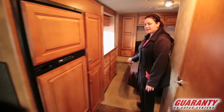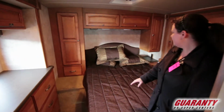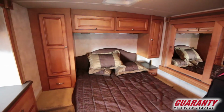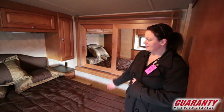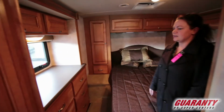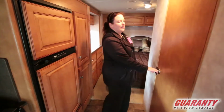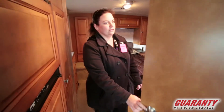You also have a nice walk-around queen-size bed. There's more counter space, lots of drawers, full wardrobe that has its own slide out here. Right? You have areas next to the bed. You can set all your gadgets there. RV fridge by Norcold. And this here is the bathroom.